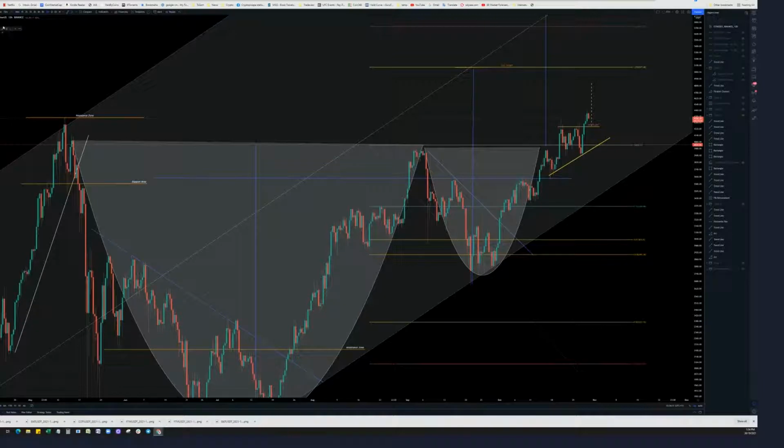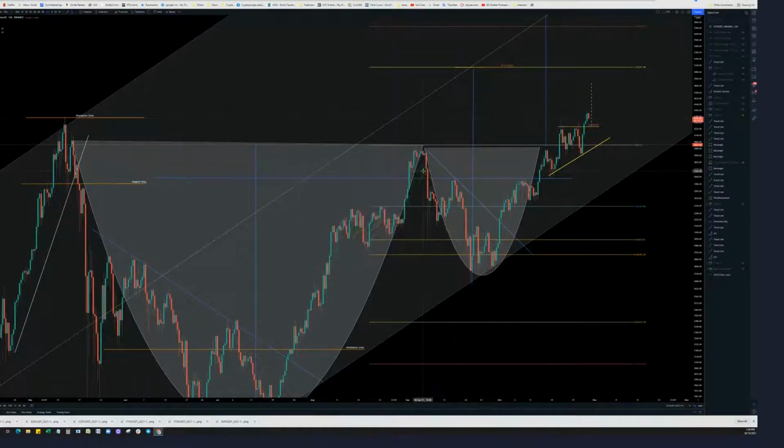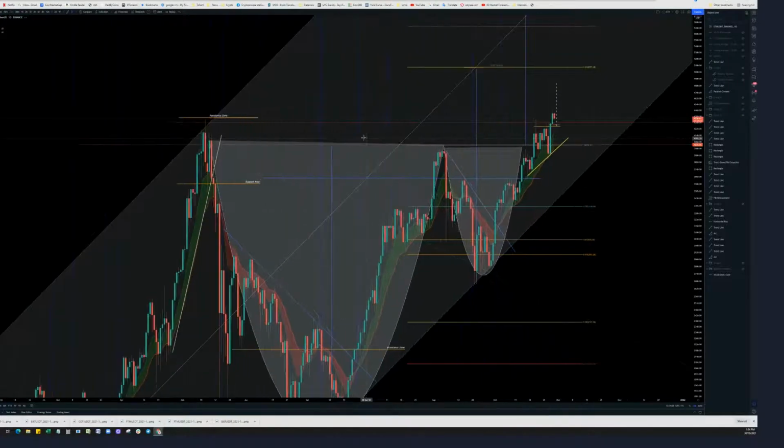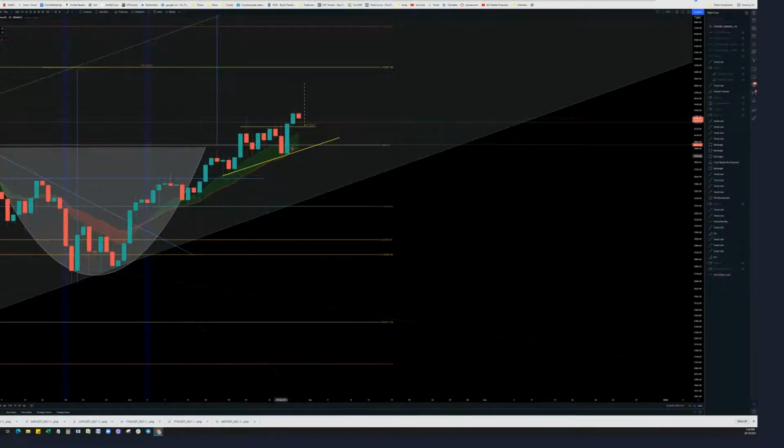I've got to get rid of that. I've got to apply my 10 and 20 moving average. And I'll need to find the daily. I think that's working right. Beautiful. So the daily 10 and 20 moving average, I would use that, guys. Every time there's a pullback, either the 10 or the 20 moving average is acting well. So here we go. That's the 10 moving average.